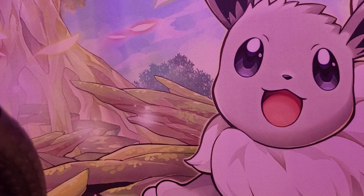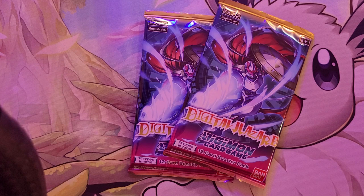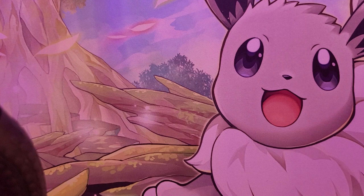All right, and then to the main event, we have 4 Digital Hazard packs. There's 2 of them and the other 2. I'll give you 2, and then I'll take these 2 and we'll see who does better here. See who wins. There's no card trick to Digimon, right? No, just go straight into it.